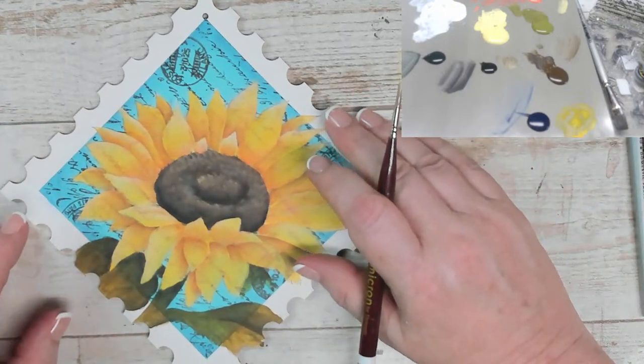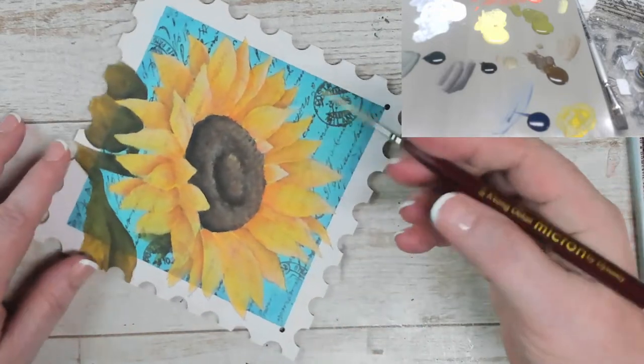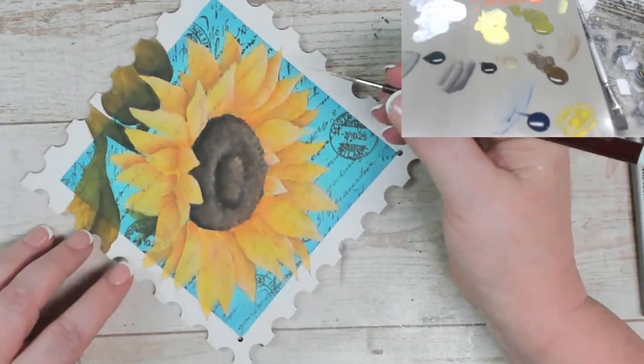Hi, Maze. Maze just came down. She's going to wreak havoc.